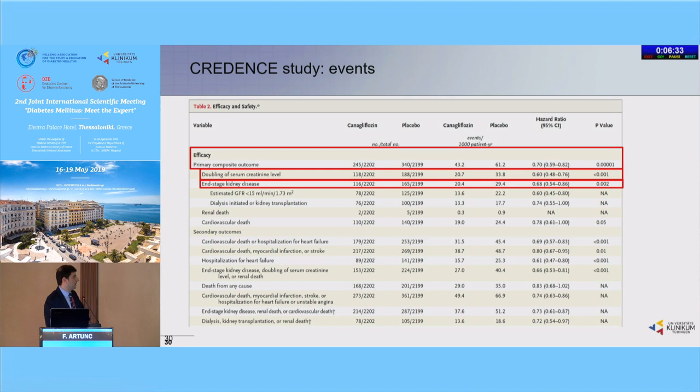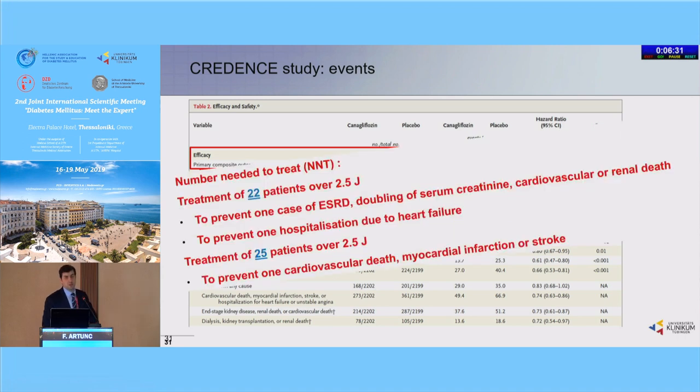The important aspect is that we can calculate the number needed to treat from these data. So it's 22 patients to prevent one case of ESRD, doubling of serum creatinine or renal death, and to prevent one hospitalization. And we have to treat 25 patients to prevent one cardiovascular death. So these numbers are very low. For statins, we normally have 30, 40, 50. So 22 is for a single drug in this high-risk community a very good value, in my opinion.